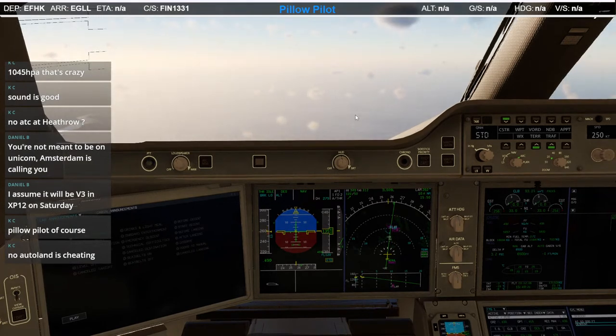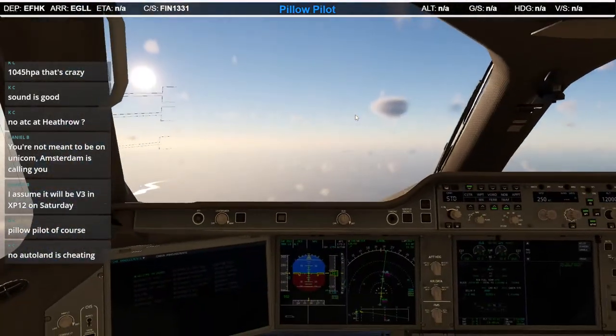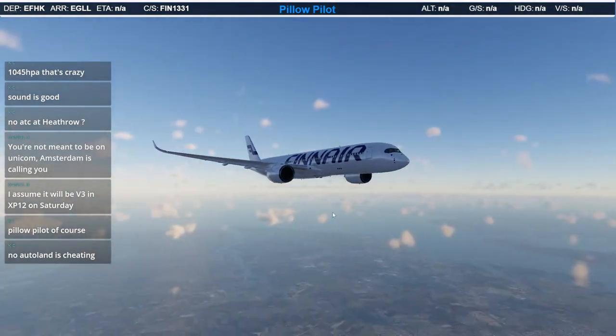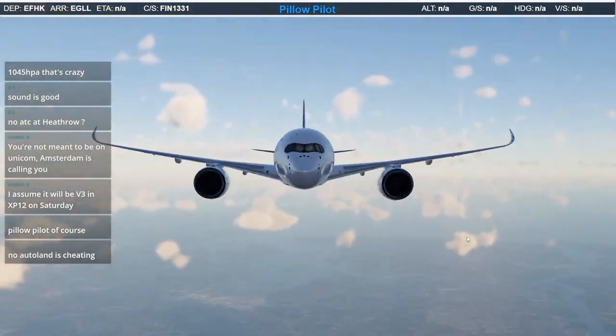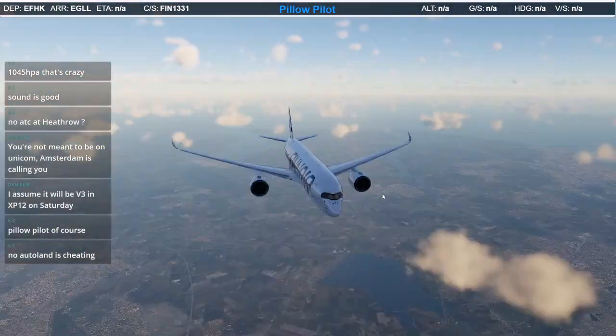No auto land, certainly. Yes, it does everything for you. Remember to watch your landing. Oh, of course, yeah, we'll be turning around. As soon as we get off the runway, we'll be switching around to have a little watch. Especially in that lovely livery of the Finnair 340, I'm very, very happy to watch.